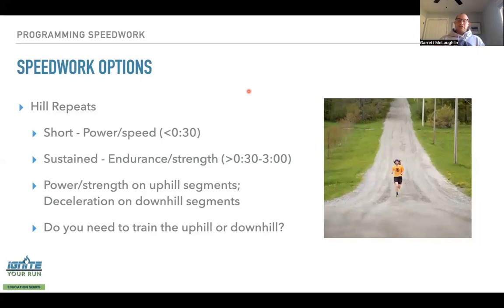So question for you is, which one do you need to train, right? What are the demands of the race? So I have some that go out west and do some of these races that actually have a net downhill. So within the strength training plan, we're going to add exercises that really work on building good strength through the knees and the patellar tendon and the quads. It's going to decelerate. We're going to work on some downhill running as well, get them used to those demands.